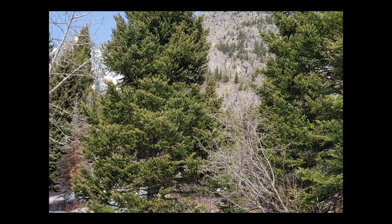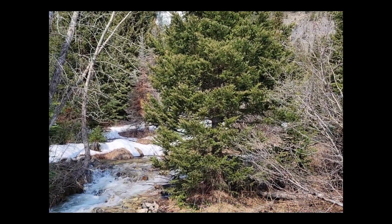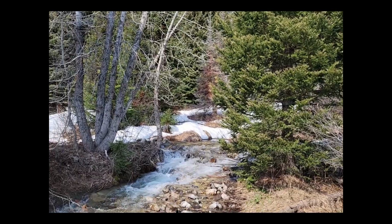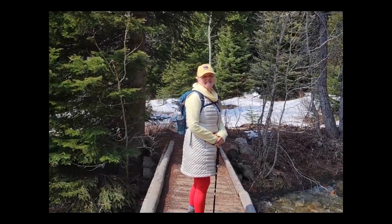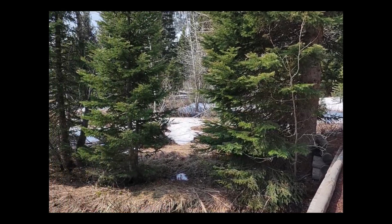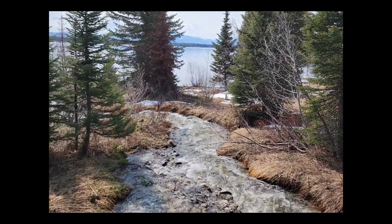Just a beautiful hike in the Grand Tetons. All the snow melting, running off, and working its way down to Jenny Lake.